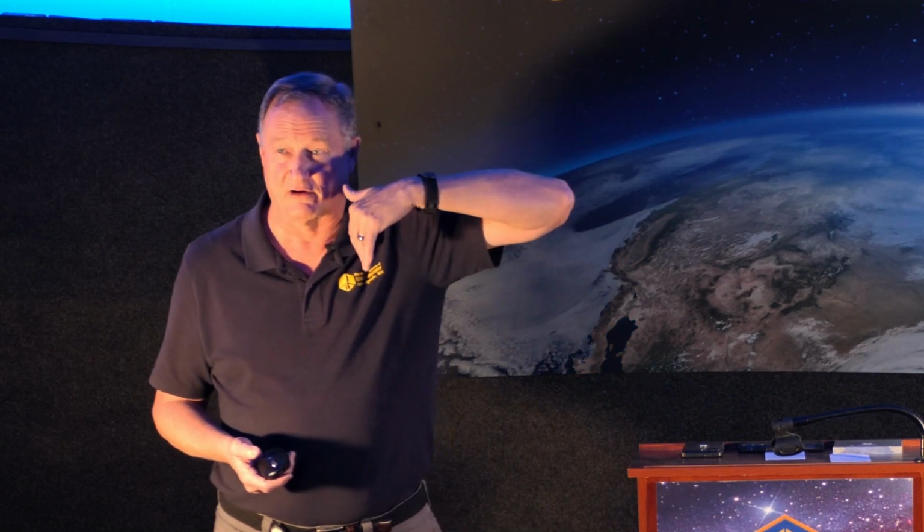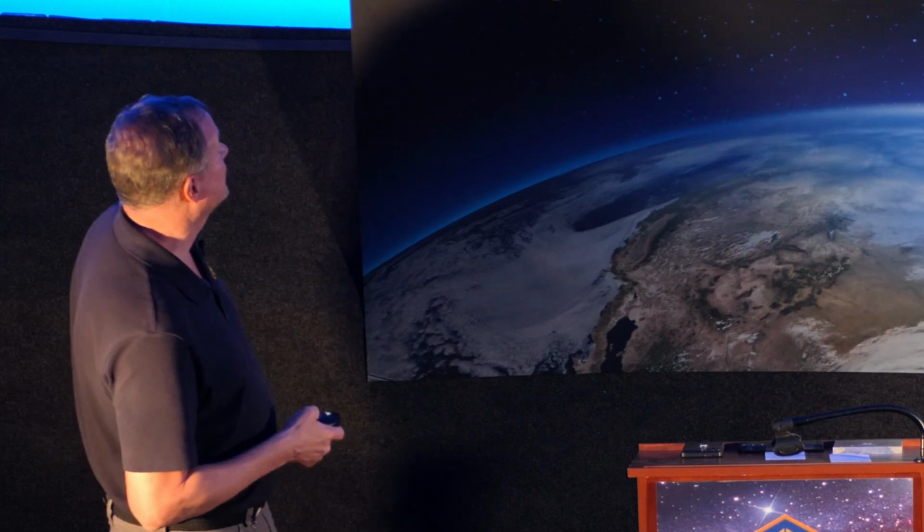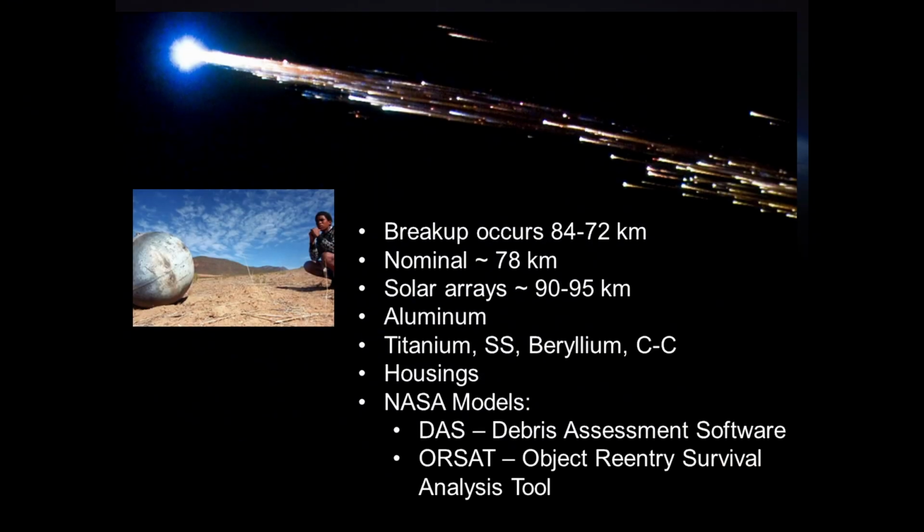SpaceX, for their launches, they've had some landings on land. So they're actually moving their re-entries to the Pacific Ocean from the Atlantic Ocean to try and limit the amount of debris coming down on land, since everything should land over the Pacific Ocean. And then NASA does a couple of different modeling methods, and these are the two listed there that they utilize. This one's a higher fidelity model.